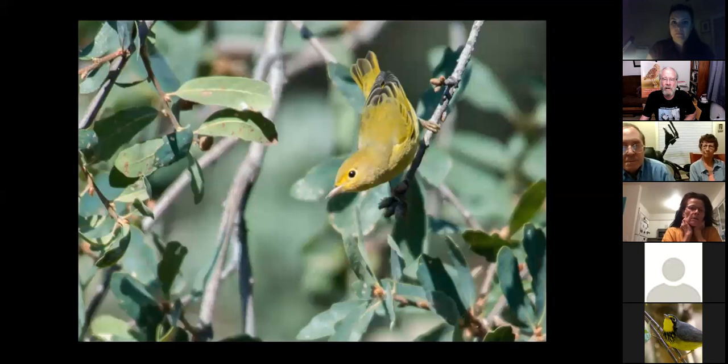Next. Yellow warbler. We've been seeing a lot of these in the last week or so. They come through spring and fall when they migrate north and south. They're coming through right now, so this is a good time to get out and go to any of the places that are especially tree-lined.